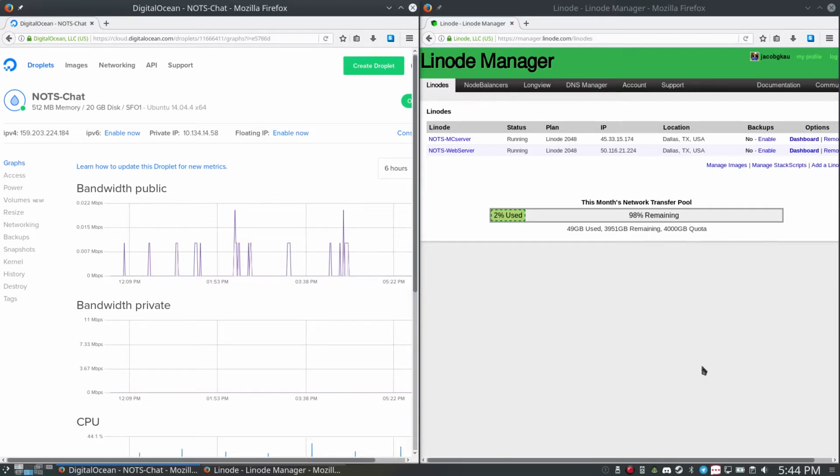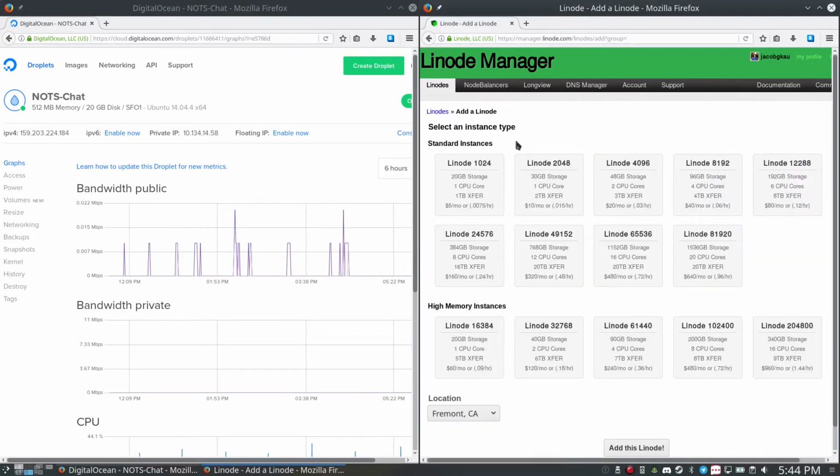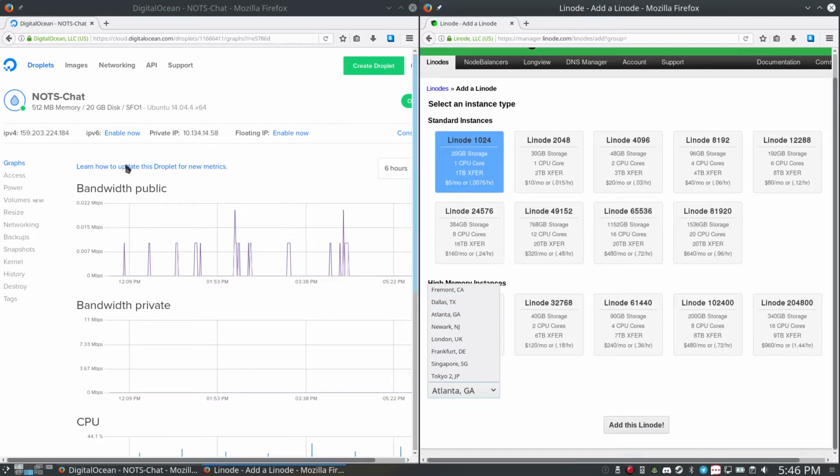So we are going to click this button that is cut off here that says add a Linode, and all of our instance types we can select from here. Linode 1024 is the $5 a month option. So we're going to pick that, and then location, I think we'll go with Atlanta, Georgia. Atlanta's just a little bit closer to St. Louis than Dallas, although I really appreciate that Linode has these places that are closer to me as options for their servers rather than DigitalOcean, which just has New York and California. I appreciate a couple of more Central America options. So we will add that Linode.